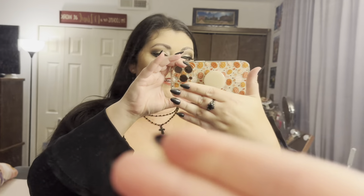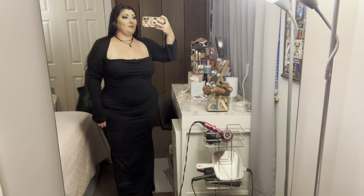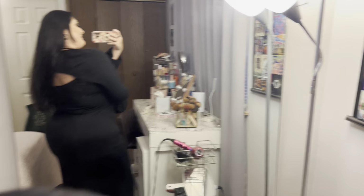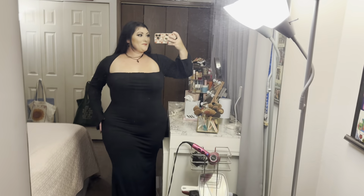I've got these little necklaces. Got this kind of chunky ring here. Can I film? And the nice long black dress. I'm gonna put on some shoes in a minute, but here's how we look. Ready to go to the Halloween party. Let me do a close-up of the makeup. Okay.